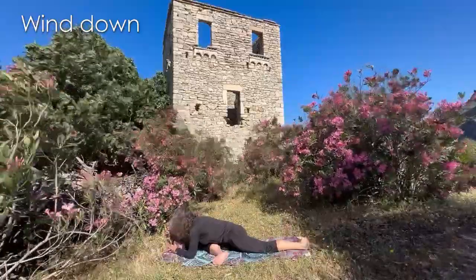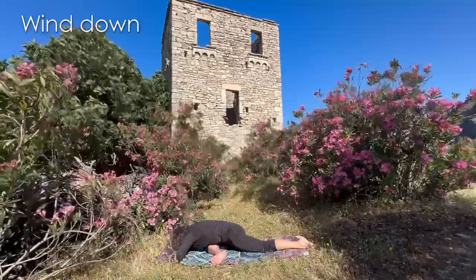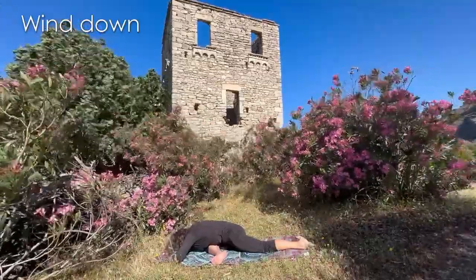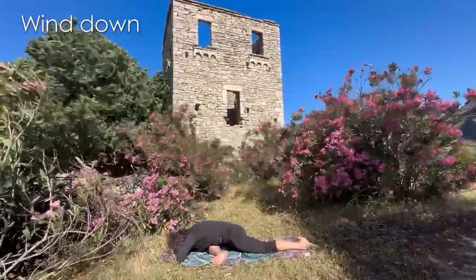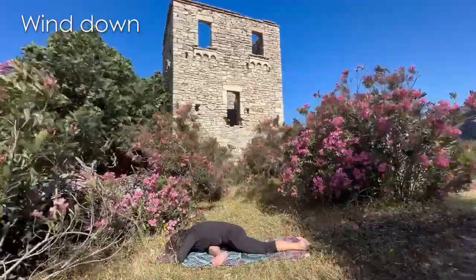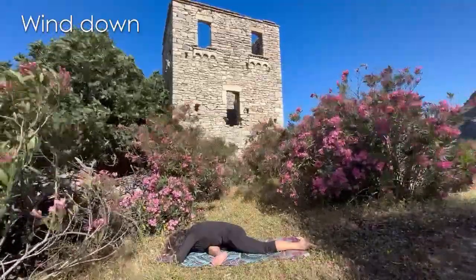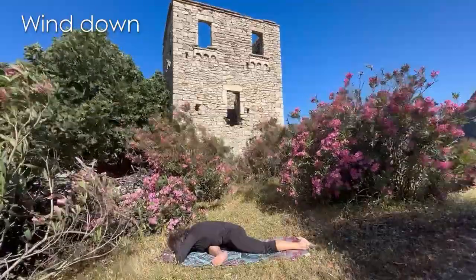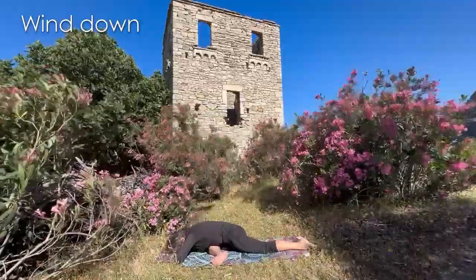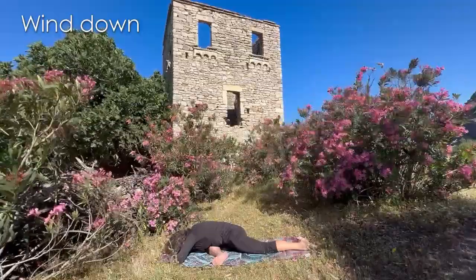You can also use the block to prop your forehead. And if you want to go all the way, make yourself a pillow and forehead on the floor or in your little pillow. Just stay there. Big stretch in the glutes, piriformis. If you've suffered from sciatica, or you are, this is a beautiful pose. And let everything melt around you, no matter what. Let it all go.